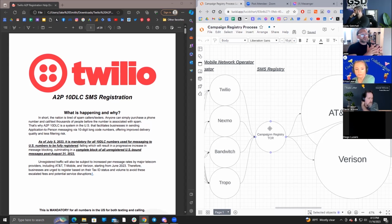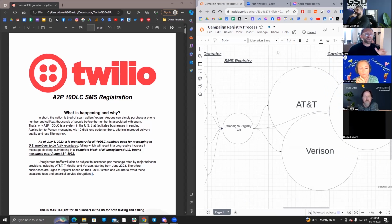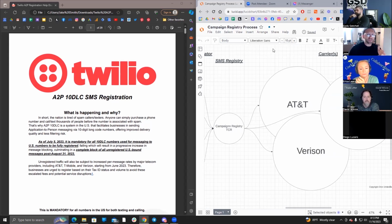They're not trying to get you long-term compliant. And what I want you guys to see is, once you are done registering and are approved, then you got to play with these big boys. And what these big boys are going to do is they're going to evaluate every SMS that you send out. Obviously, it's going to be millions, so you can fly under the radar.